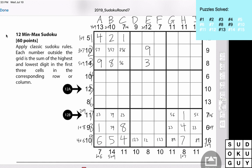And now we can deduce this one has to be the 9, because the 9 has to be in this row and in this column. So this is a 7. Actually, there are several reasons we could have deduced that.